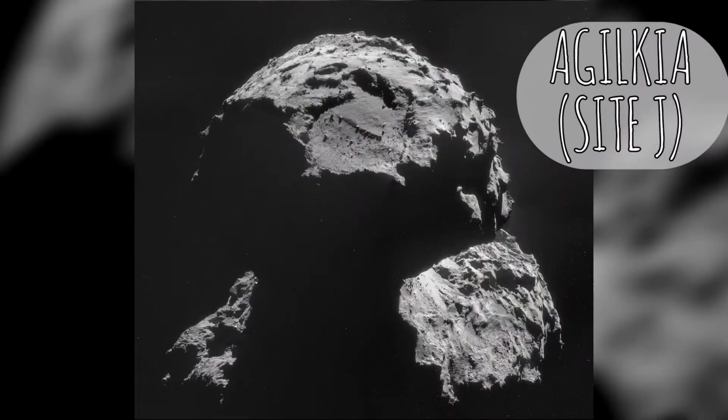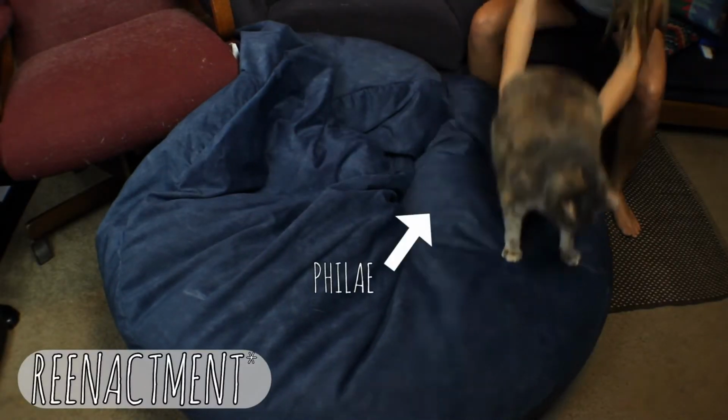Well, it had to do with where Philae landed. Unfortunately for the scientists at the ESA, while their plan was really well thought out and executed, there were some factors that were just completely out of their control. If you recall, 3 sites were chosen for the optimal landing of Philae, with Site J, aka Agilkia, being chosen finally. Well, Philae landed there quite fine, but then it bounced.